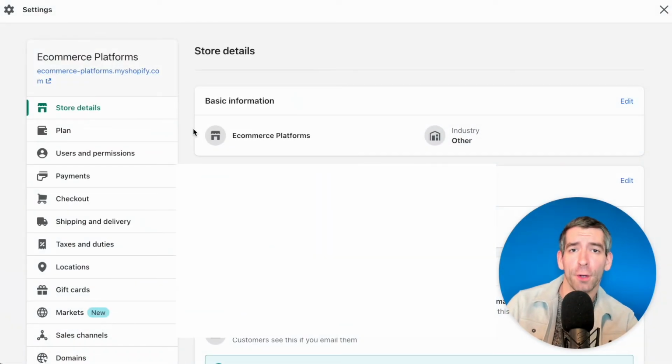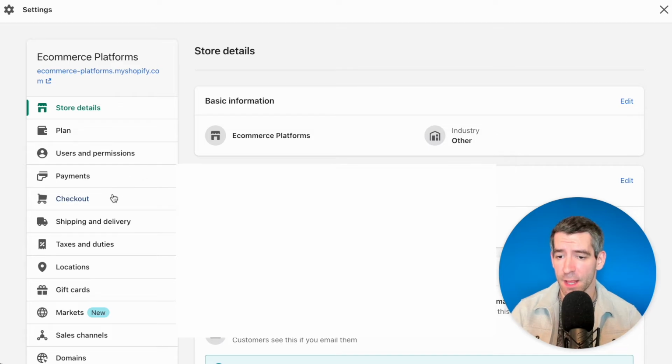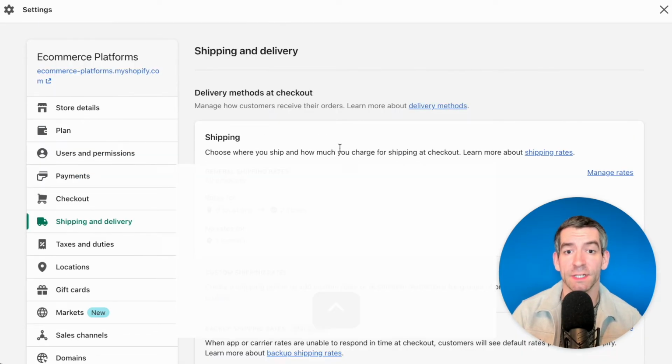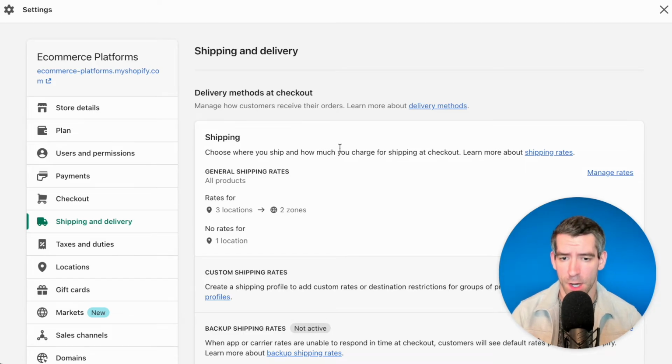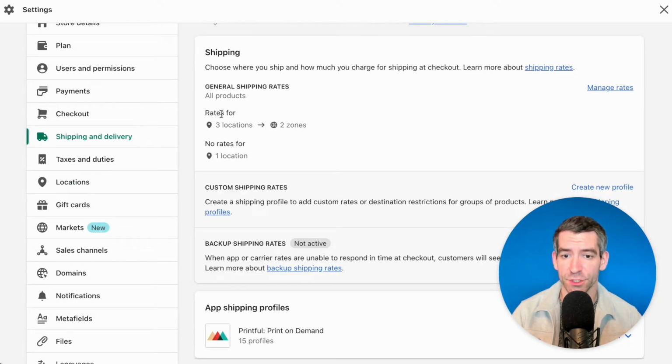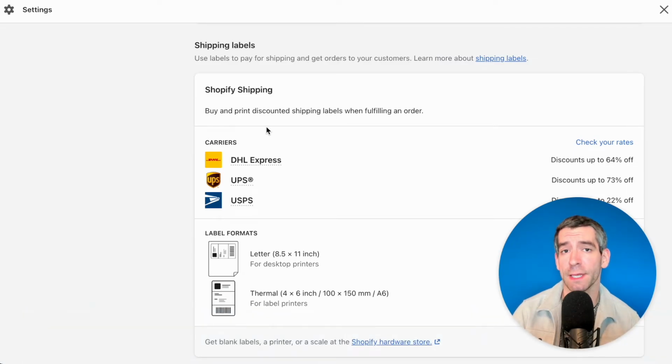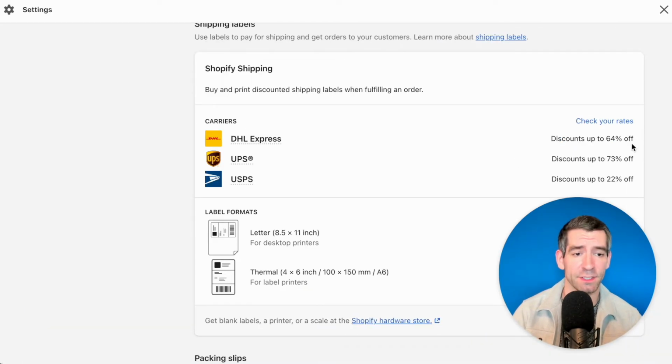Outside of that, there are all sorts of other settings you can set up with Shopify. Some of the most important ones are going to be the shipping and delivery settings, as well as taxes and duties. But essentially, the shipping module offers options to set your rates, custom shipping rates. There are also integrations for shipping labels for carriers like DHL, UPS, USPS. You can see you get discounts for those shipping labels. You can print them out from your own label printer.